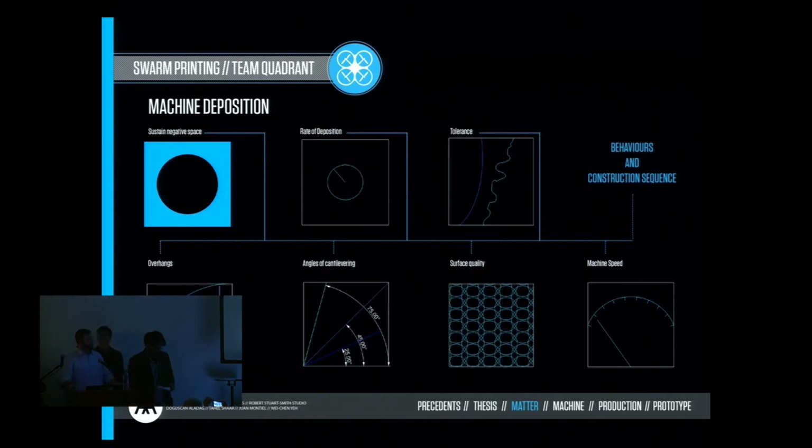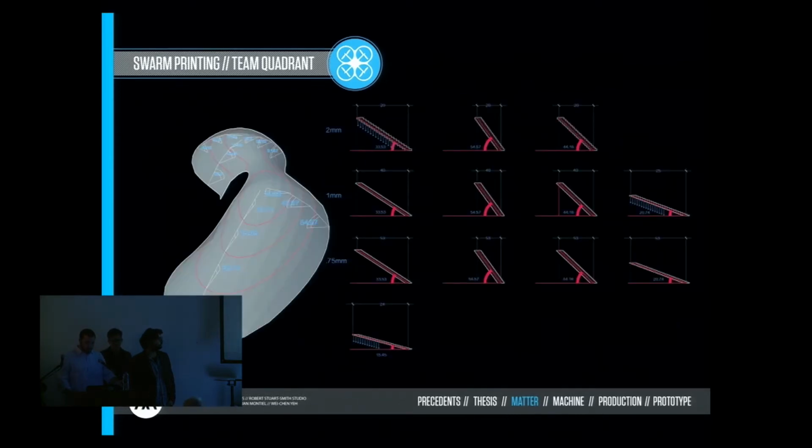And after we developed that first prototype, it was necessary to get some kind of machine control. So we did a series of tests to see how we can sustain negative space, and find out the rate of deposition, the tolerances, overhangs, the surface quality, and the machine speed necessary to print an object.